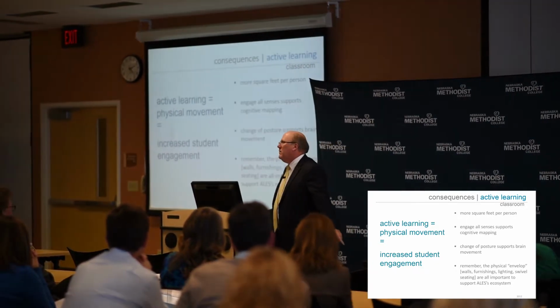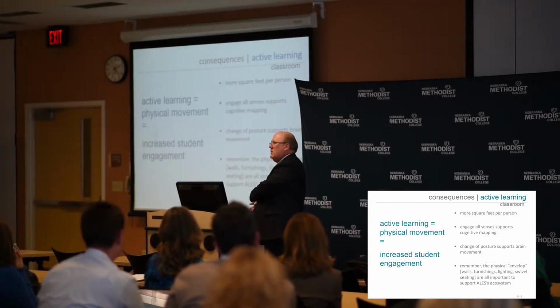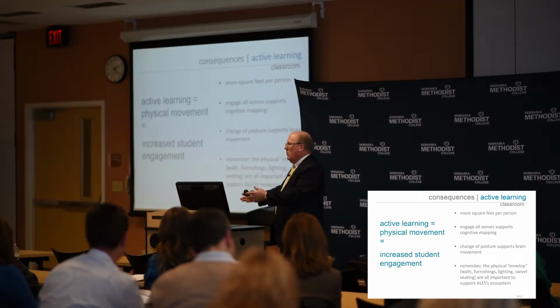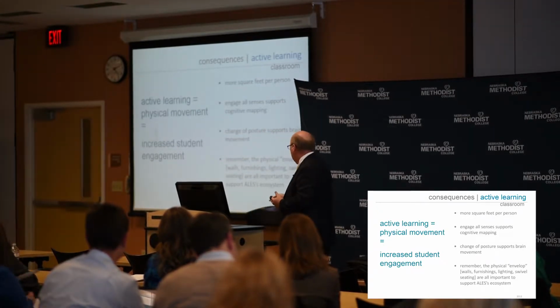Okay. Yeah, so you're going to see in some of these spaces when we get into true active learning, it's dispersing these tools so they're not just mine. They're also your tools. So when you want to present, you can use these tools. When you want to use the whiteboard, when you want to use the chalkboard, it's all your tools. It's not just my tools within that space.